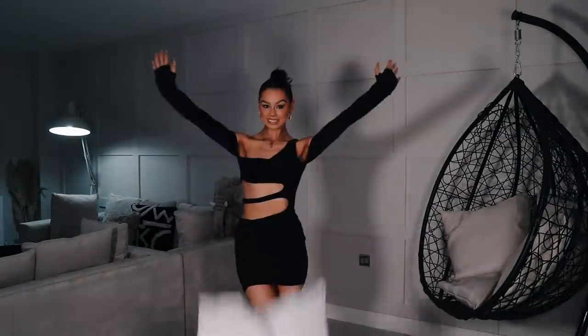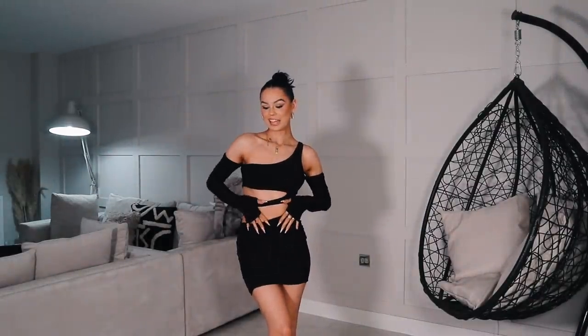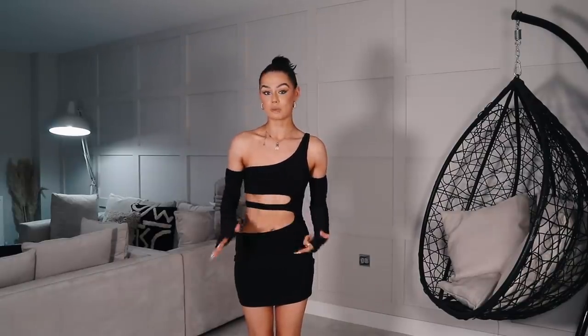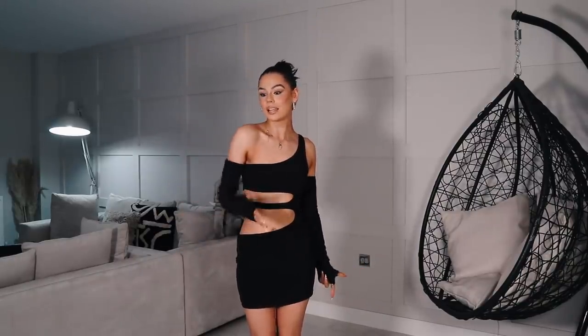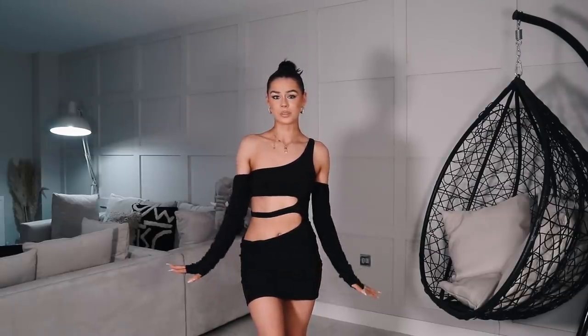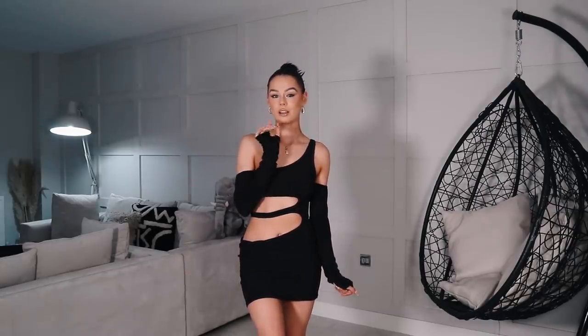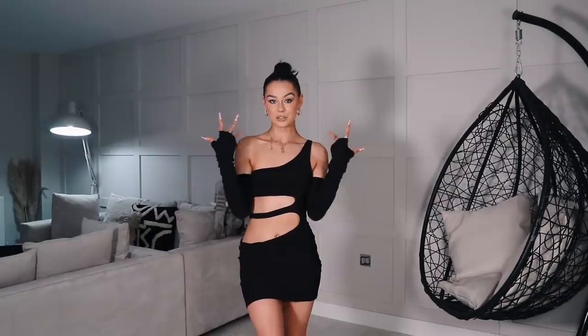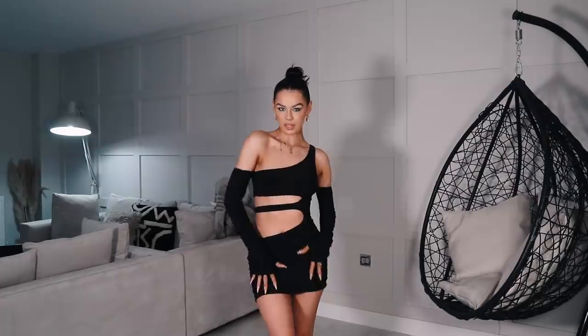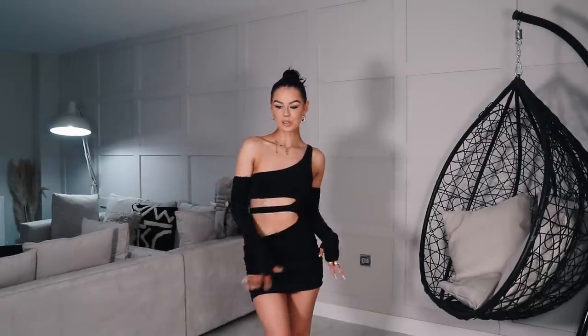Next piece, guys, the LBD. A wardrobe essential is an LBD. You can never go wrong with a little black dress, but I wanted a little black dress leveled up. The middle structure came first with all the cutouts, which I think is so sexy. And then I said to them, let's add sleeves, and in the sleeves let's do thumb holes as well. You want the ultimate sexy but still classy and sophisticated, almost kind of like Kim K.